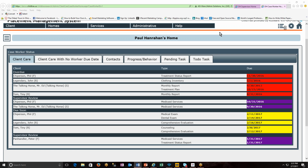The dashboard will show things that are coming due soon, which are highlighted yellow, overdue items, which are highlighted red, or items waiting on a supervisor review, which are highlighted purple. An example of an item coming due soon would be this medical exam for Phil Chipperson. It tells you who the client is, and they are in foster care. It's a medical exam, and it's due on 2/11 of 2017.